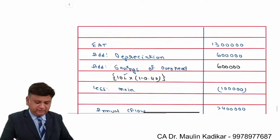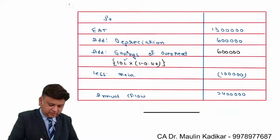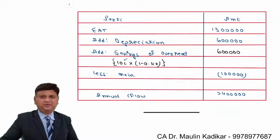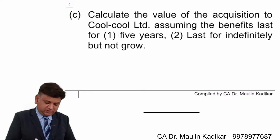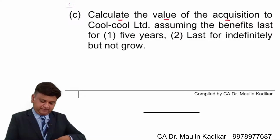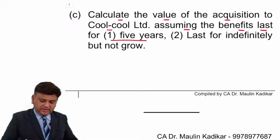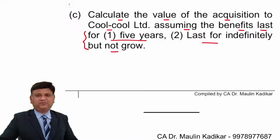This is the annual cash flow that we will have from acquisition of the target company. I request all of you to write down the answer: annual cash flow. I want you to answer the C part of the question in the chat box. Calculate value of acquisition, means the price that you are ready to pay. Calculate the value of acquisition to the acquiring company Cool Limited, assuming the benefit lasts for 5 years, and lasts for infinite period but does not grow. Please write the answer for both of them in the chat box.